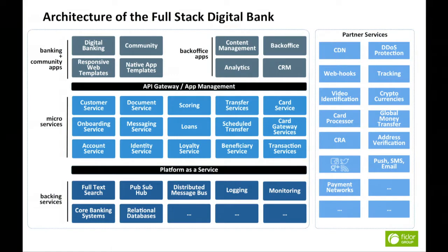A full stack bank, if you built one today, would be cloud native. It would probably run in a platform as a service like Cloud Foundry, and it would be built around microservices, RESTful APIs. You'd have a presentation layer with an omni-channel CMS solution. This would all integrate to the different APIs. And of course, you'd want to integrate the microservices and APIs to third parties and apps. So you would need API gateway and application management features.